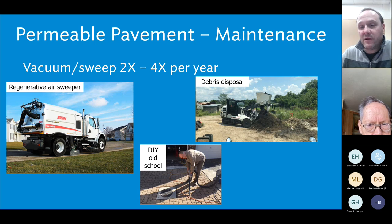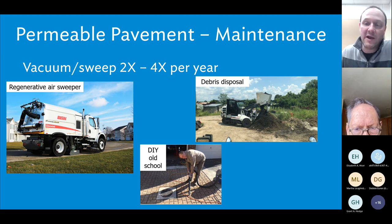It's cheaper for you if you have a place for them to dispose of the debris. Obviously, that's not common for you to have that disposal area. So you will likely have to pay for the sweeping and for the debris disposal. Most contractors will give that to you as a full price.